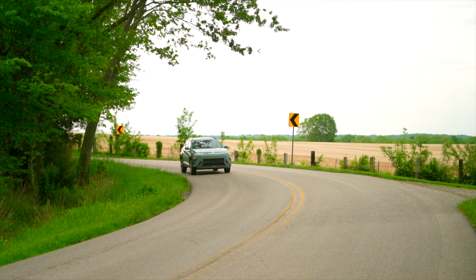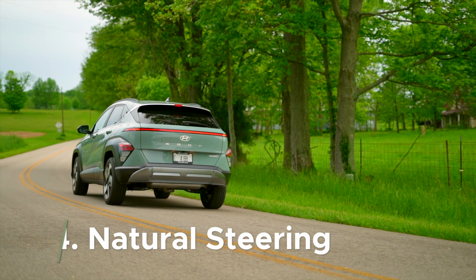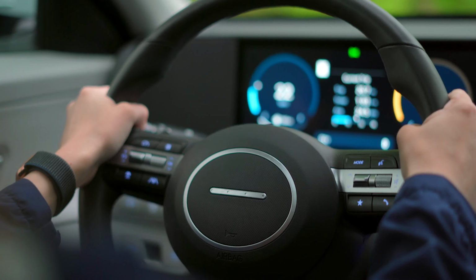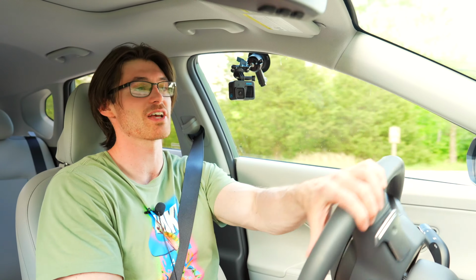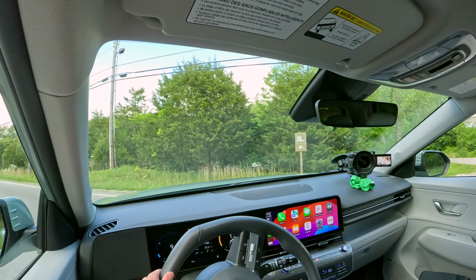And through corners, there are more athletic cars in the class, but I do appreciate this steering. It's quick enough, there's a decent amount of feedback pumped through to your hands. I like how this builds up in weight. It feels nice and predictable. Here in sport mode, it's got a little bit of heft to it as well, which helps distinguish it further from a regular economy car without ever becoming a nuisance at parking lot speeds.